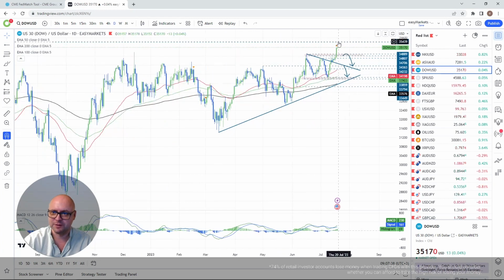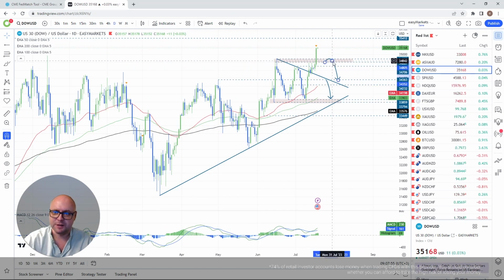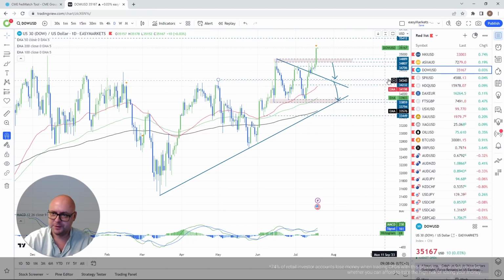But look, I think that maybe we can keep it for a little bit longer here. Let's see how all this is going to play out. But at this point, yes, I am still leaning towards the upside. So my next target is the 35,412 zone. If we somehow start falling back down here, back below this highlighted zone, then yep, that's going to be my cue for examining some lower areas.